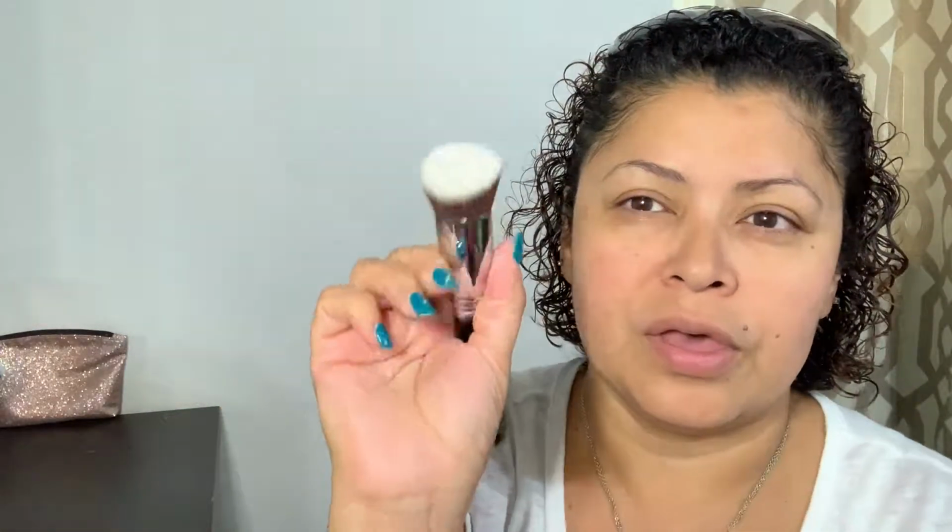So what I'm going to do is I'm going to do half the face with the beauty sponge, and then I'm going to do the other half with this Sigma F89. I love this shape of brush for foundation application. So we'll see how that works.